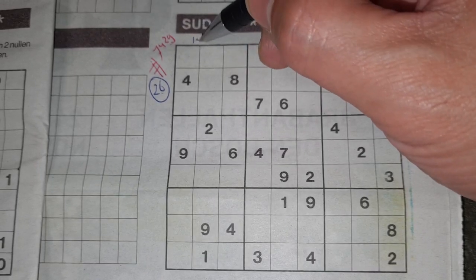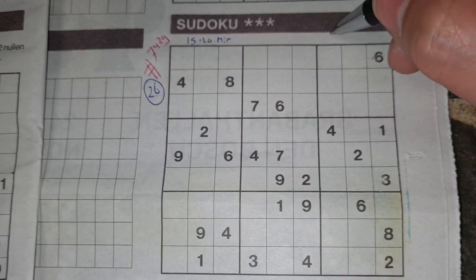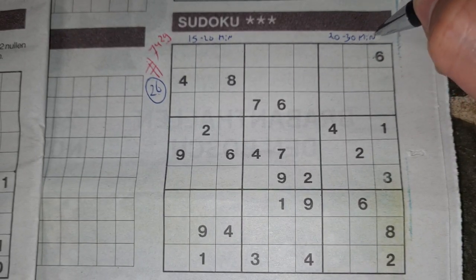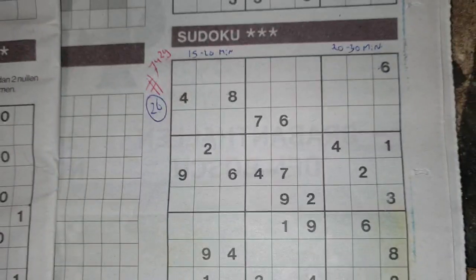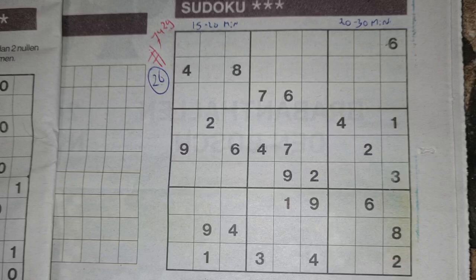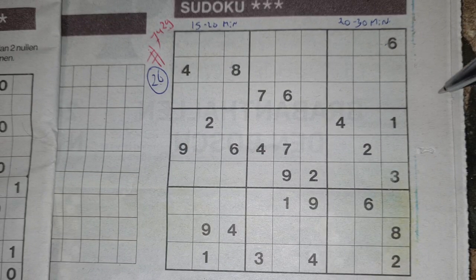For 2 stars puzzle I need 15 to 20 minutes. For 3 stars, 20 to 30 minutes to solve. That's my time limit. Alright. Okay, we will see if this is really a 3 stars or a 2 stars puzzle. Alright, so let's get started.